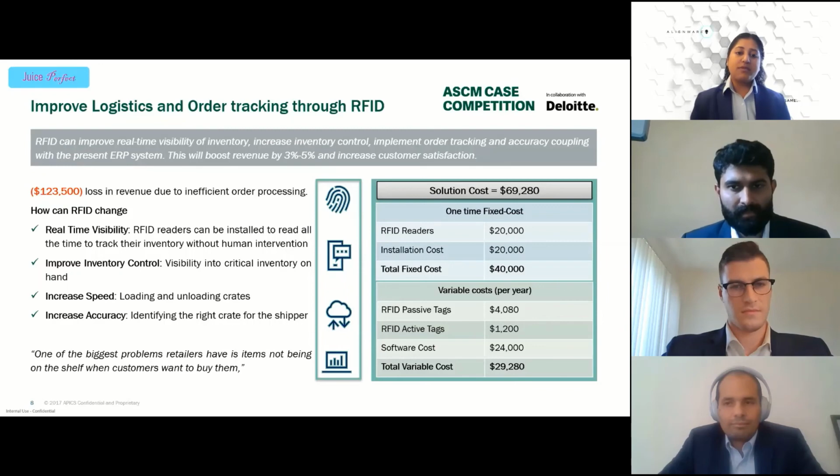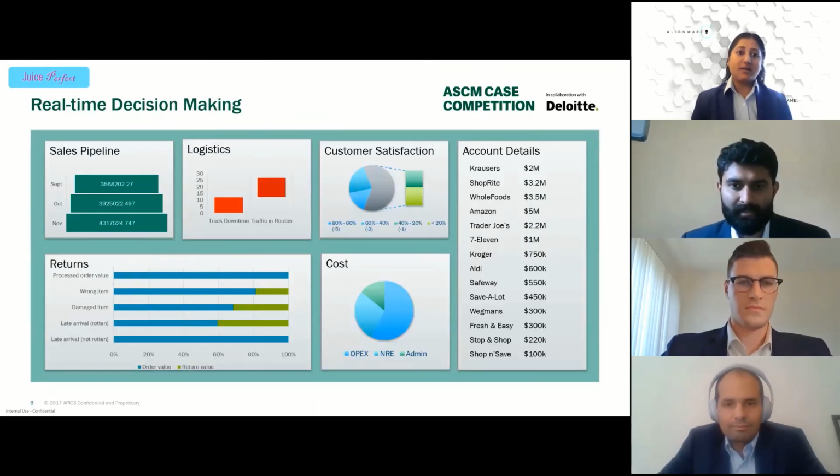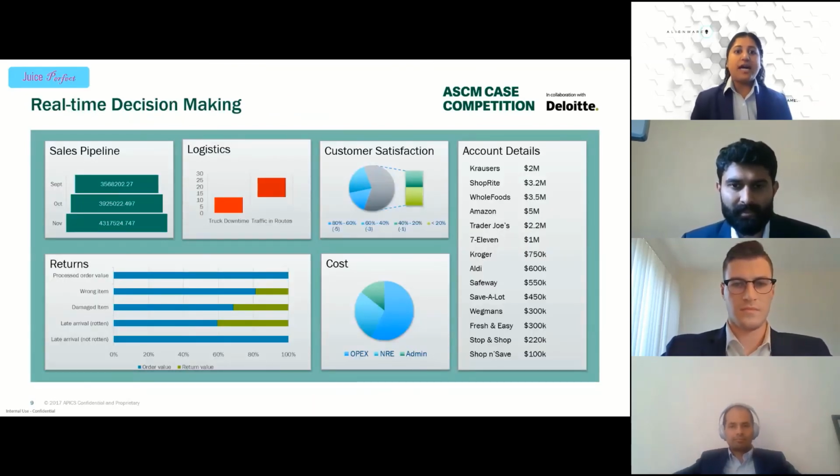One of the biggest problems that retailers have is not having items on the shelf when customers want to buy them. As SK Consulting, we don't want JuicePerfect to be one of those who cannot provide their customers their amazing juices. In the next slide, we look at what a customized dashboard might be for executives to view and make real-time decisions. This will leverage the data from the ERP system and present it in an easily readable manner so that executives can gain actionable insights and act on them.